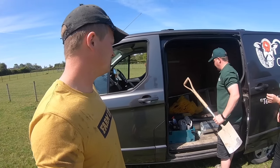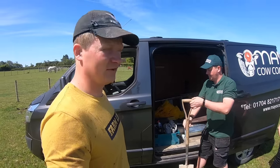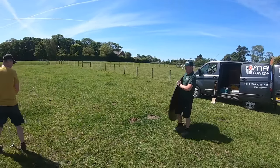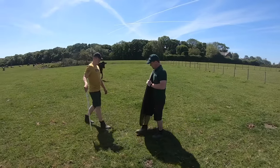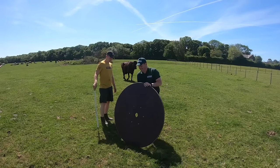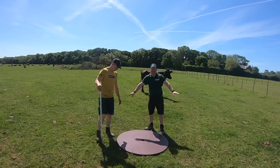How big is this hole going to be? It's the size of this. Okay, should we put that down? Yeah. And then go around it. So I'd like it here, Chris. That's okay. Right. That's the middle of it there. That's the middle of it. It doesn't really matter. Exactly where the post was is exactly where the middle has to be. Precisely worked out it was. Not an inch either way.